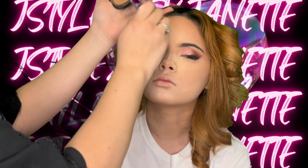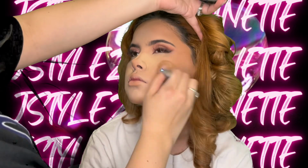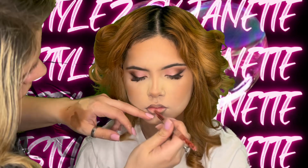The details are so important, guys. Make sure you're getting that bronzer all the way into the hairline. And even if you need to go into the hairline with a little bit of dark to match the hair color, you need to do that as well, because that's really going to make a difference when she's taking her photos.